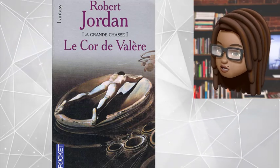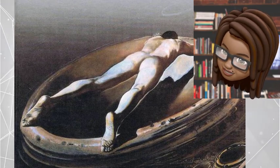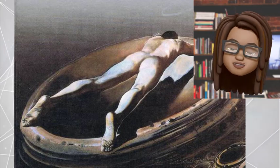I don't know what this is. Why is there a naked guy on a plate? Like, what is he doing? Why is he floating in water? I don't even know.